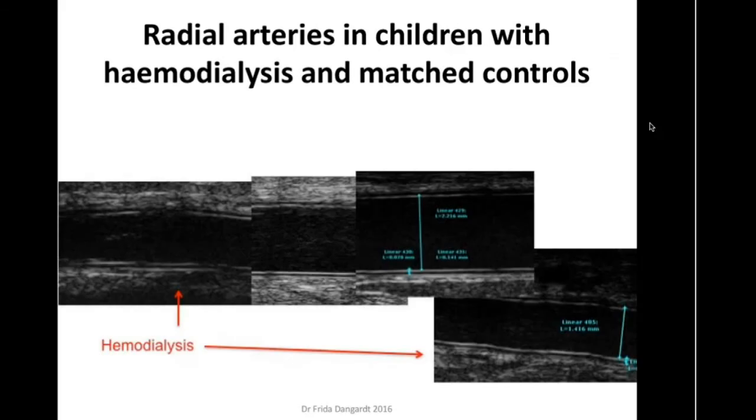All right, so just a few examples of why this was something we wanted to do. We have children ranging between 7 and 18 and matched controls. And as you can see in the children on haemodialysis, these are radial arteries. They have a very ugly looking intima with the increased intimal thickness and sort of scruffy looking intima. As in the controls, you can see a very straight, smooth intima and media.